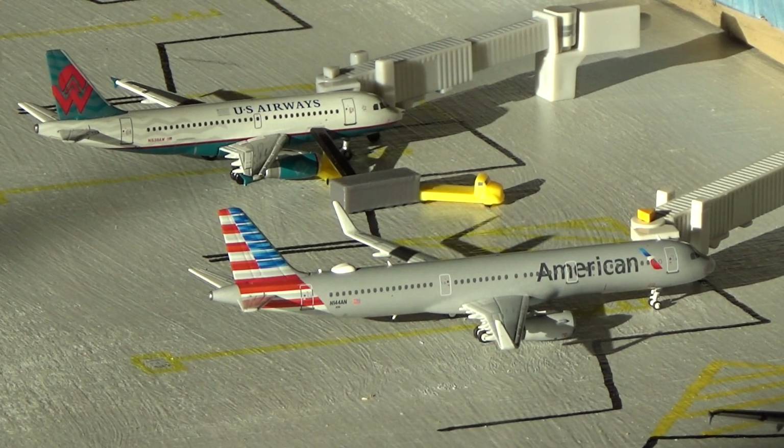And then we have Airbus A321 with Sharklets, quite a few of those, maybe a few too many, but we're all good here. Anyways, this guy came in from Denver, and he's going to be heading out to Philadelphia as well.